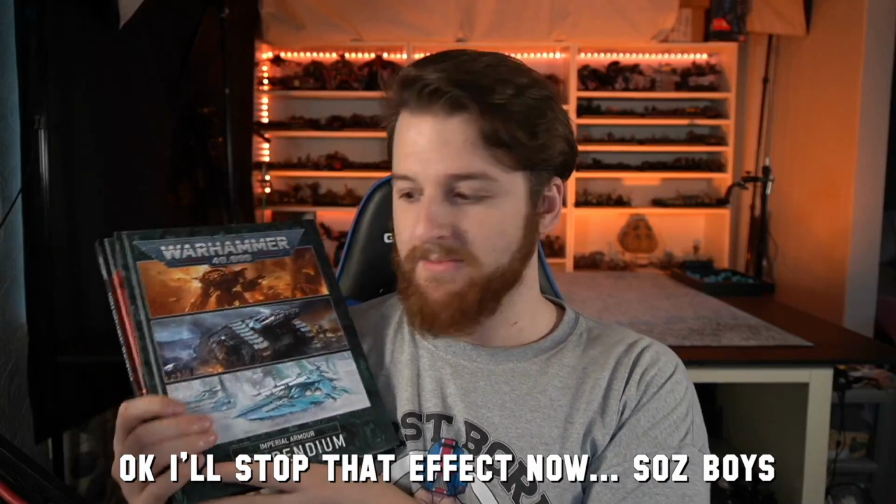But then we also have the Forge World Imperial Armor Compendium to look at as well, which is hopefully going to come out Saturday, if not a couple of days after. So this will be out ASAP. But today we're going to be looking at the Deathwatch supplement.